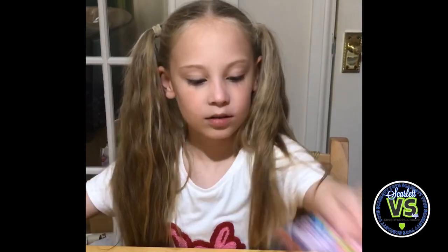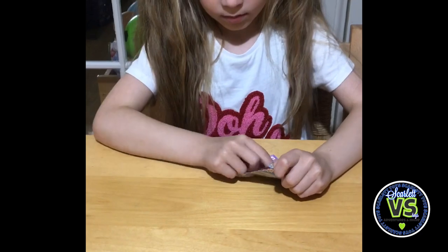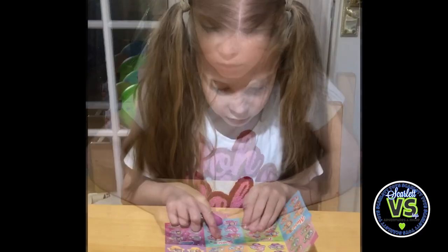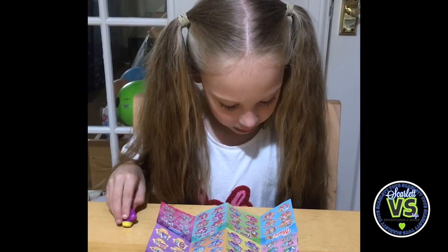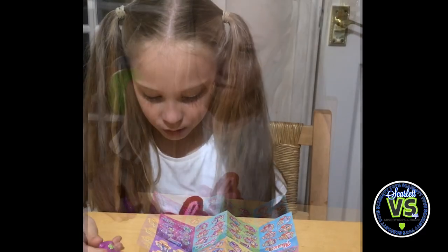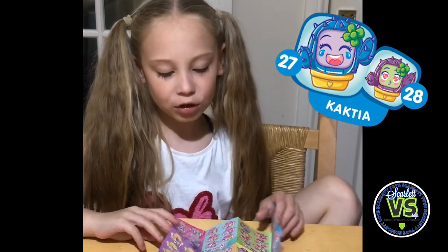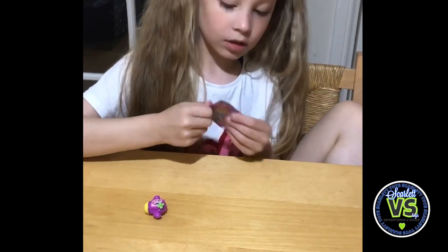Keep that over there. Let's open this one next. Ooh, we got a cactus. Let's take out the checklist and put it over there. Just the bag. Let's look for a cactus. So we got the purple cactus, whose name is Karita. I'm not sure if I'm saying that right. Please correct me in the comments if I did say it wrong. Let's move on.